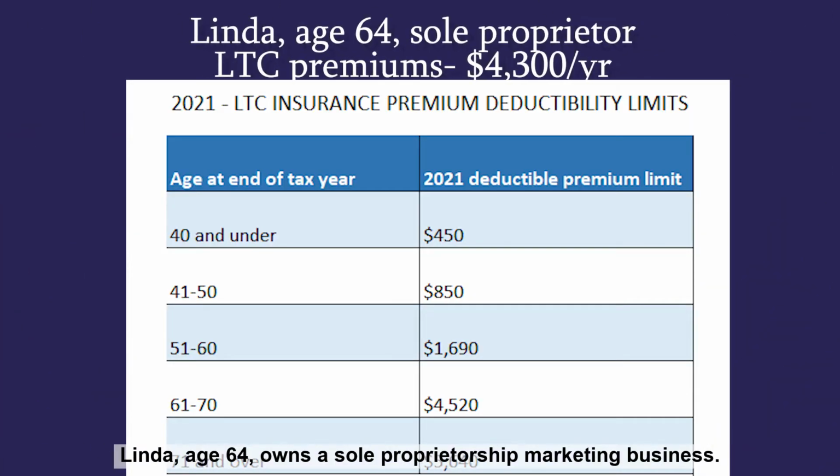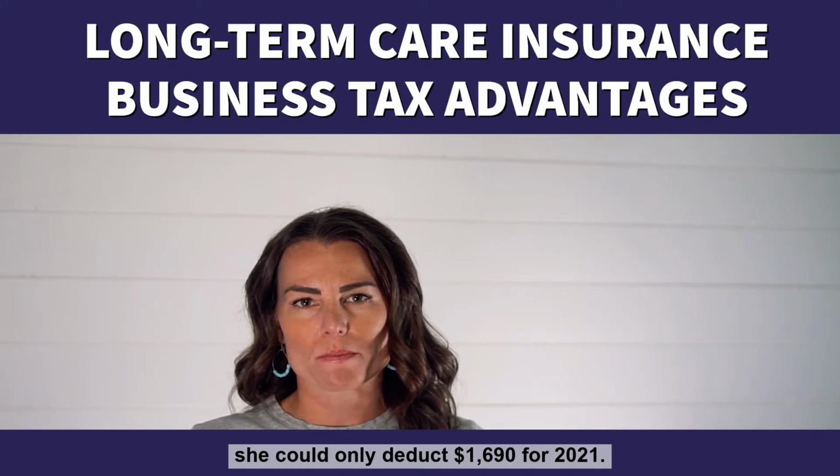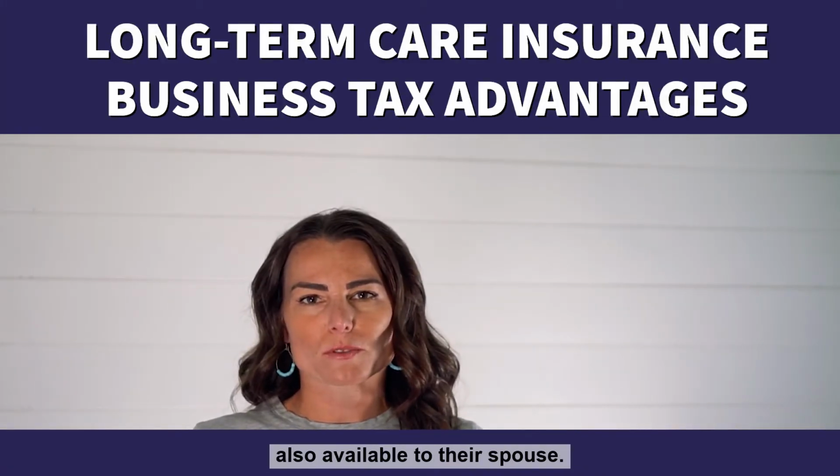Linda, age 64, owns a sole proprietorship marketing business. Her long-term care insurance premium is $4,300 per year. Based on the age-based eligible premiums chart, in 2021, Linda is eligible to deduct up to $4,520. This means she can deduct her entire $4,300 premium. If Linda were 58 years old, she could only deduct $1,690 for 2021. The deduction is not only available for the business owner, but it's also available to their spouse.